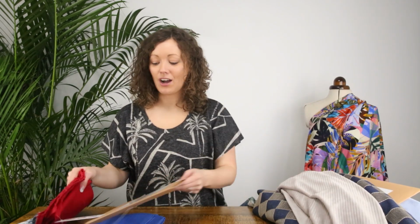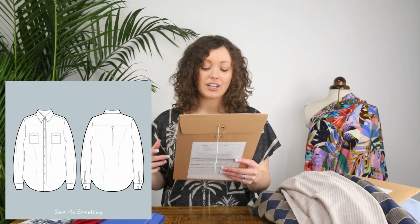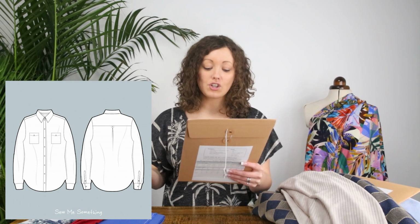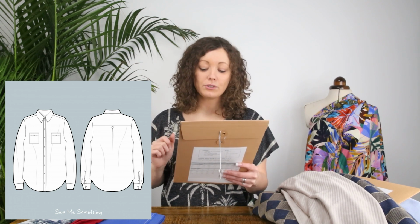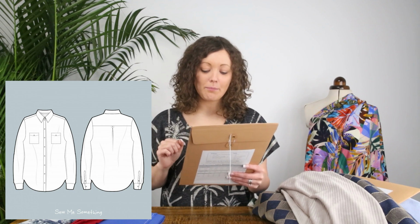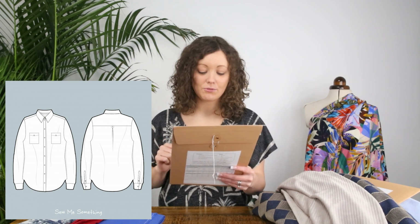So the next pattern we've got, I hope I'm going to pronounce this right, is the Cesario shirt. As it says on the pattern here, the Cesario shirt is a relaxed fit unisex shirt and can be dressed up or down for any occasion. With the two-piece collar, double yoke, cuffs and separate button stand, contrast fabrics can be used in these key areas to create a myriad of different style options.